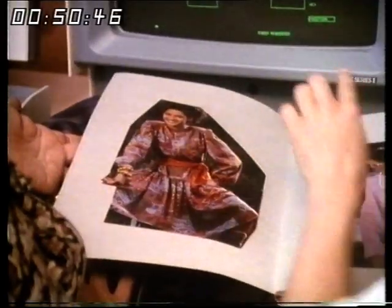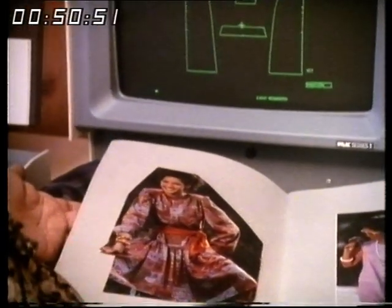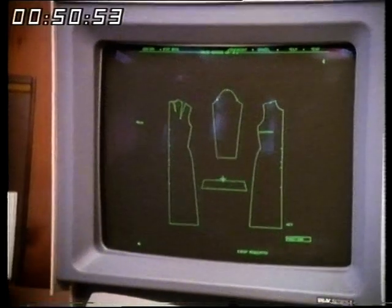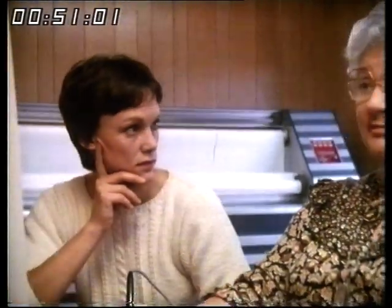So how do you set about getting that from that page there onto the screen? Well, what we're going to do is to use the same procedure as doing the basic template. We're going to call the basic pattern back, leave it on the screen, and we're now going to operate through the light pen and through the text through the keyboard to produce the pattern of that particular dress.